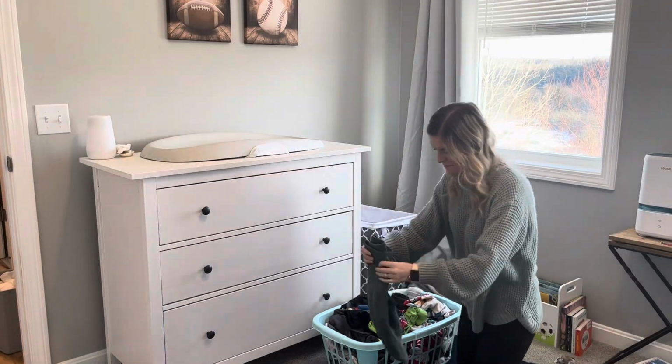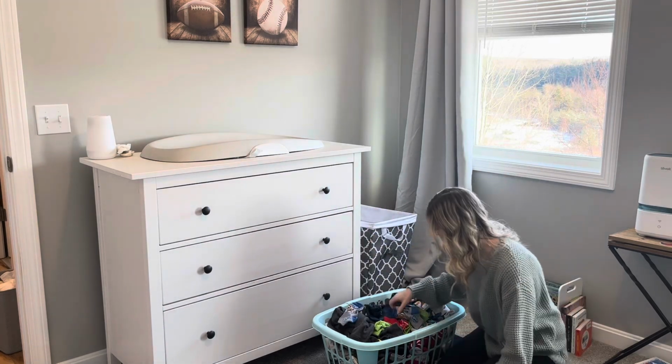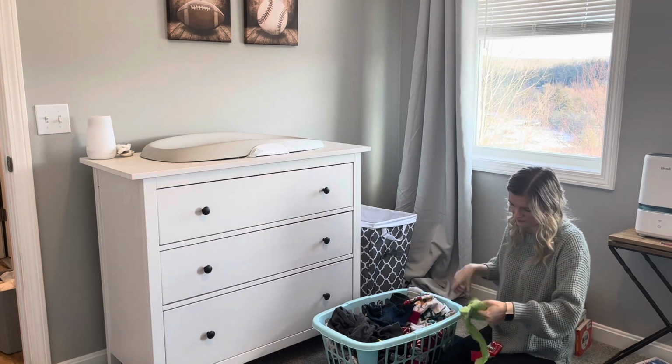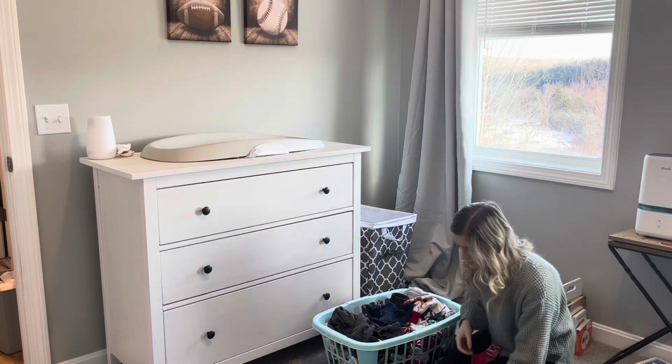Now I've got this large basket of laundry to fold. We got a lot of clothes for him for Christmas, which is really exciting. So I just have to go through all of this, get it all folded and put away so that we can start to use it.